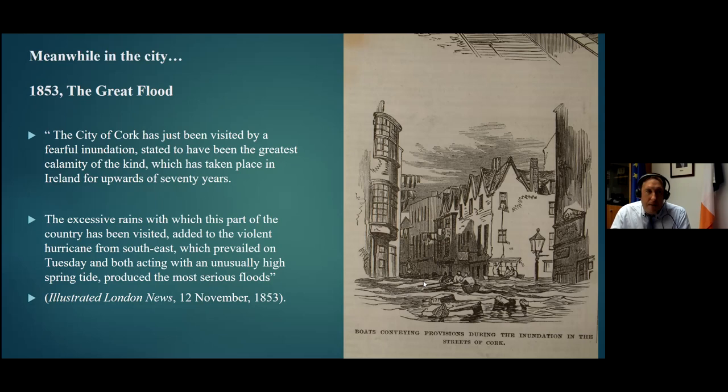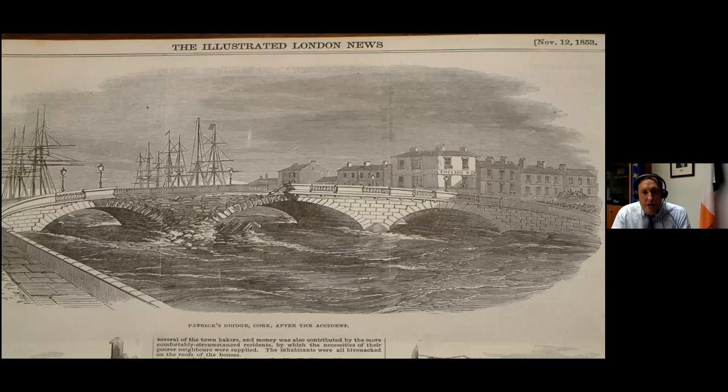So here's the Illustrated London News image of Patrick's Bridge after the accident. So basically what happened is that water built up at North Gate Bridge, which was an arch bridge. And then all of a sudden the water was catapulted over the bridge and swept down and actually hit this bridge at force and destroyed many elements of it. Now, not completely, but damaged a lot of the foundations of the bridge itself.